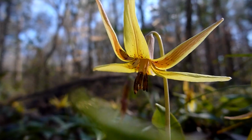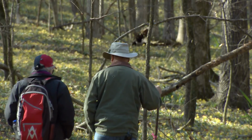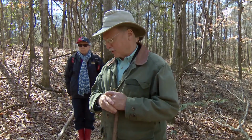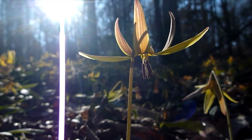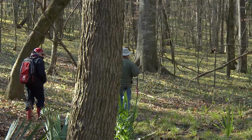Erythronium umbilicatum, the dimpled trout lily. If you came in here in May, you wouldn't even know this flower exists, and yet it's a total carpet right at this season of the year. It's rare to see this many dimpled trout lilies together. That we're able to have public access to these sites is a testament to the hard work of volunteers in Florida and Georgia.